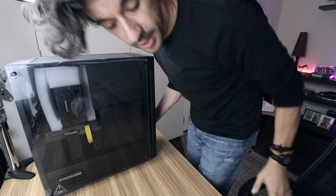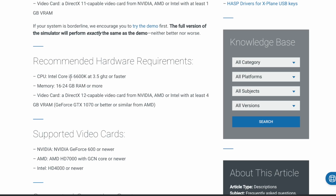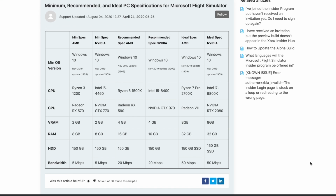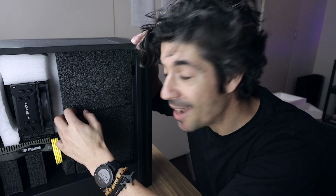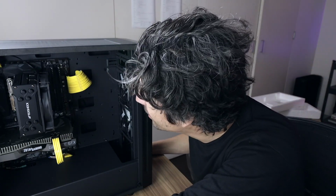So this PC has already been pre-built based on a whole bunch of specs which I gave to the company, Aftershock, who are based down here in Melbourne, in St Kilda. I basically gave them the specs that you can get online from XPlane's website and the Microsoft Flight Simulator website. This is how it comes when it's delivered to you. That looks so good. Okay, want to have a look inside?